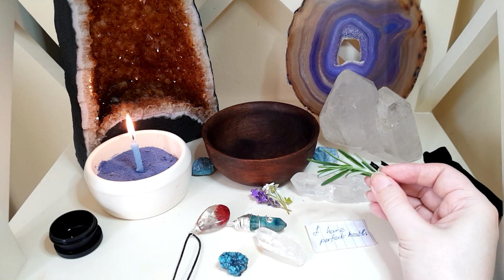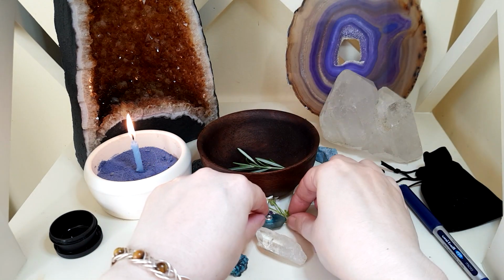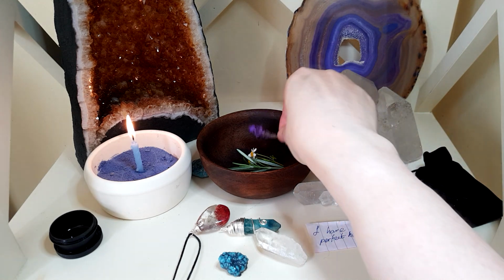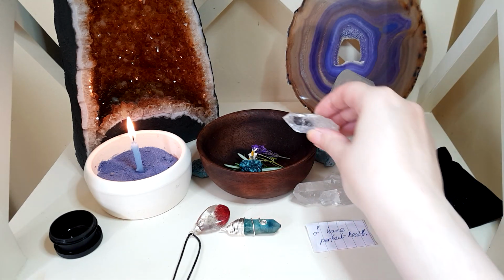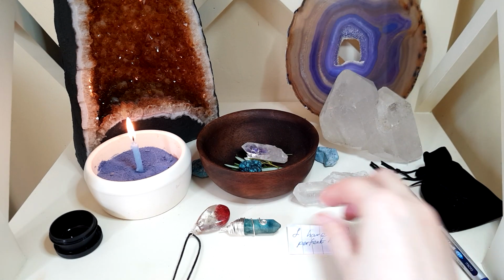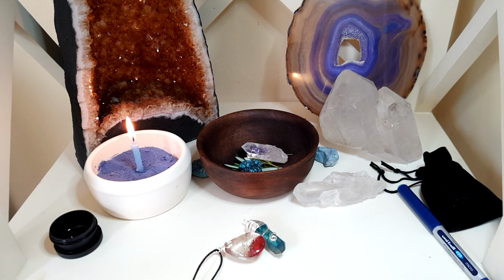We have the rosemary, so I'm going to put that in the bowl. We don't need to dress these, because I've got the essential oils. We have the feverfew, and we have the lavender. On top of those, I'm going to put our crystals. So we've got our raw turquoise and our raw clear quartz. And I have these two ready to go when I light the piece of paper, which I have dropped.